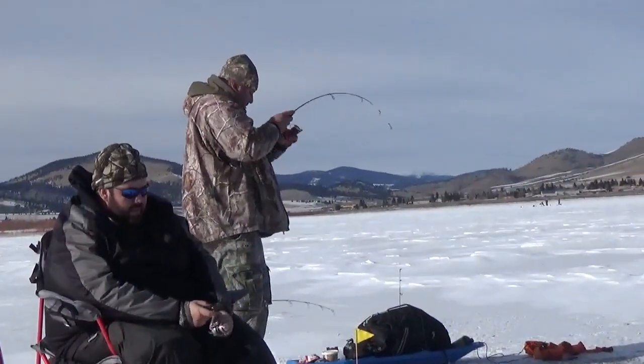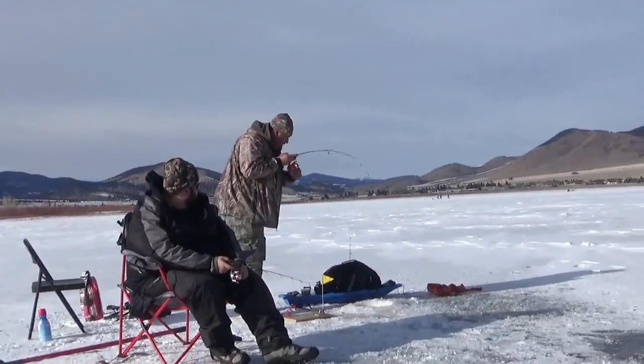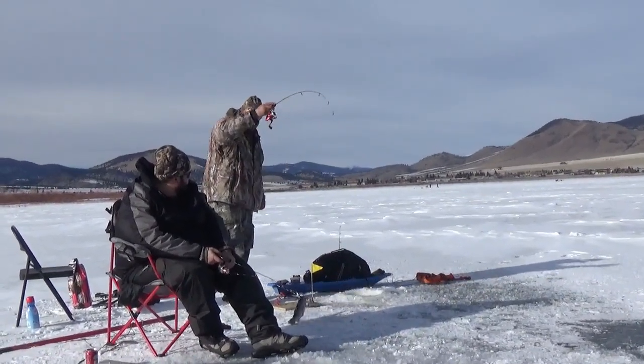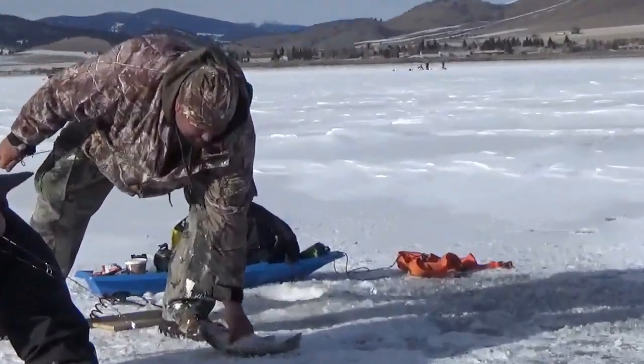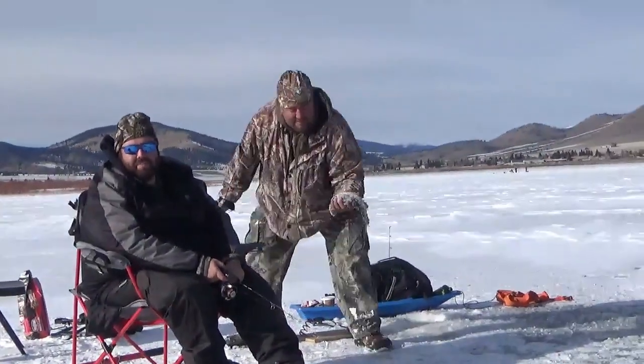Caught. Good one? Yeah. Woo, hey, feisty one. Woo, look at that one. Nice. Wow. What a nice fish here, man. Now that's what I'm talking about. I've been jigging, but I think I'm switching to bait.